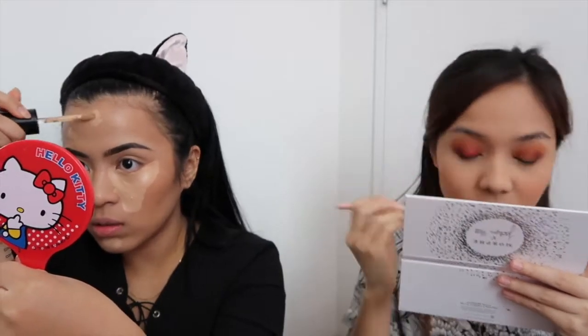Okay, and then for concealer, I will try this Too Faced Born This Way Super Coverage Concealer in the shade Natural Beige. This one I've never tried, I just bought it because I ran out of my Tarte Shape Tape, and I heard good reviews about this. I can also conceal my blemishes and a little bit on my forehead.